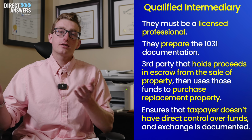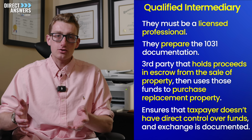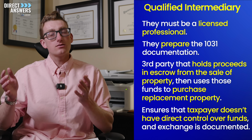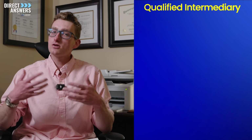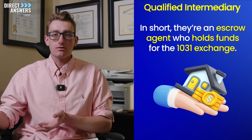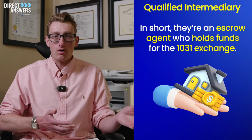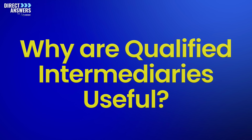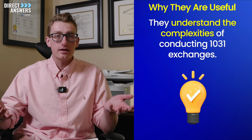And this ensures that the person doing the 1031 exchange doesn't have control over the funds, as well as doing the documentation for that person. So in short, a qualified intermediary is like an escrow agent that holds the funds for the 1031 exchange. And why are qualified intermediaries useful? Well, they're useful because they understand the complexities of conducting 1031 exchanges.